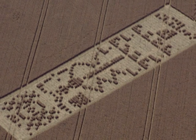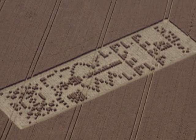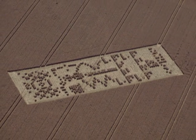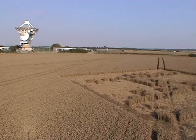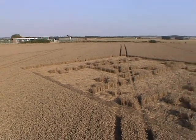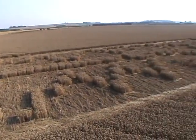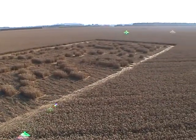This particular glyph was thought to have been a direct reply from the Arecibo message sent by NASA in 1974 by the world's largest radio telescope. The implications of this actually being an intercepted reply was extremely tantalizing and became one of the most talked about event in the crop circle world.